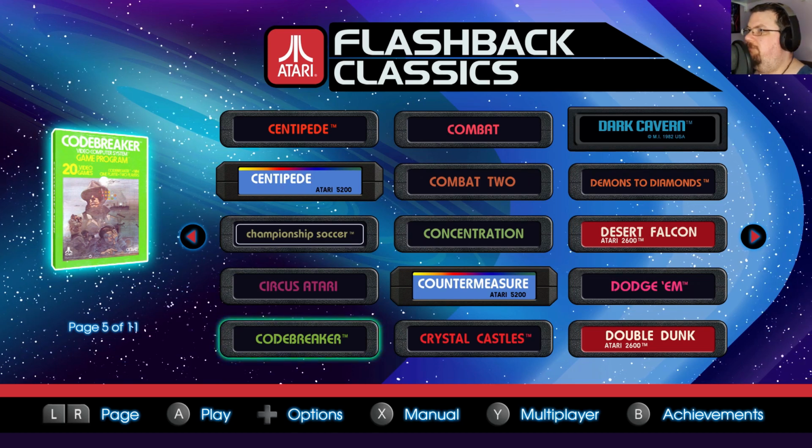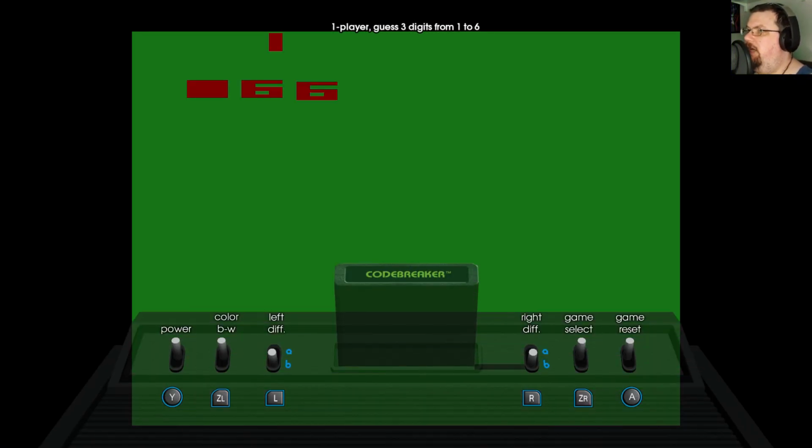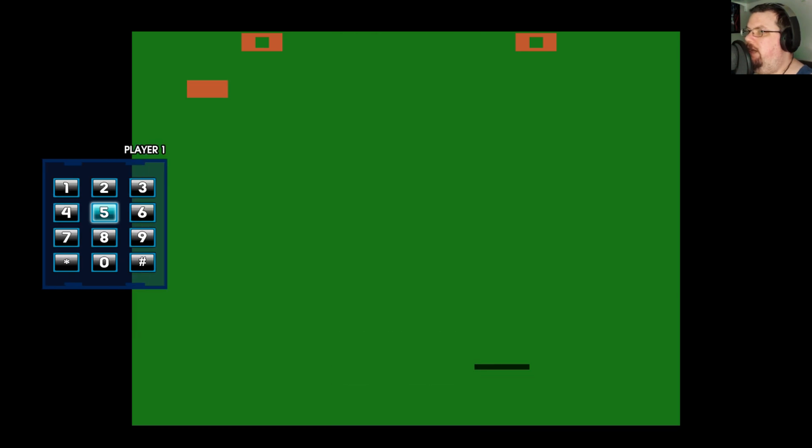Okay, well, let's play. So, Codebreaker. Game number 1. Right, so, 1, 2, 3. Enter. Is that a black line? 1, 4, 5. Aha. Right, so 4 or 5 is correct. Excuse me? Oh, we're only playing from numbers 1 to 6, aren't we? Alright, so 6, 4, 1. Right, we now have 1 in the right place and 1 in the wrong place.